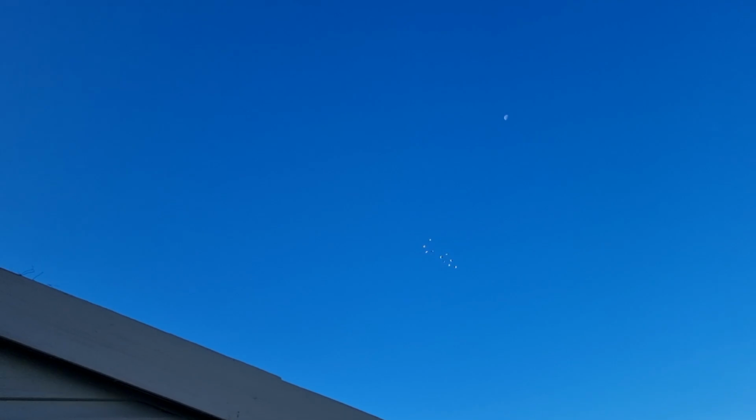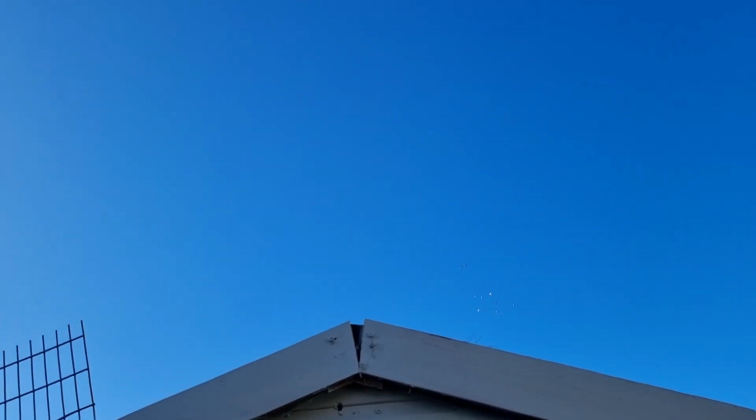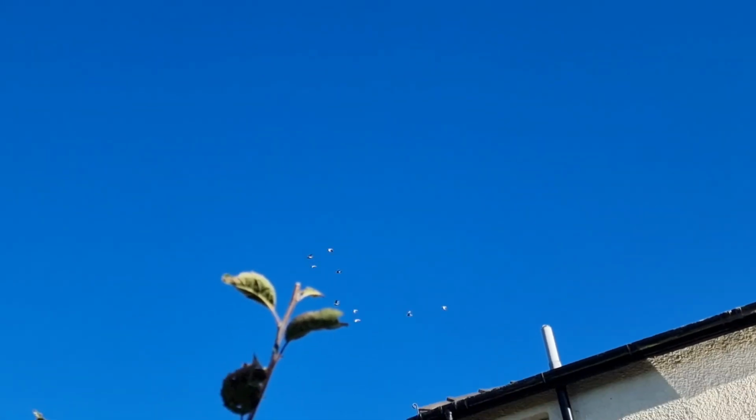Fantastic. I love to see the birds out at least once a week, even in winter time. We're not really in the middle of winter yet anyway, so it's still kind of end of October-ish. So temperatures around about 13 degrees Celsius. The birds are loving it, doing a bit of stretching.